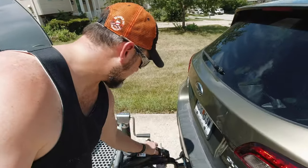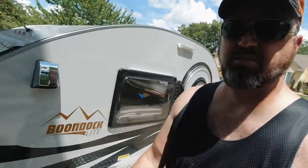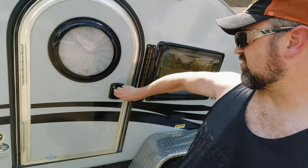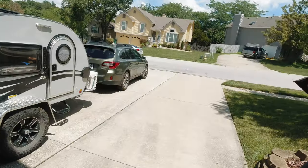All right, the last thing I like to do right before we leave is always walk around the trailer just to make sure everything is the way it's supposed to be. Check the hitch. Everything's good there. Check the doors. Back doors. And that's all. And I always just look underneath to make sure there's nothing there. I think we're good to go.